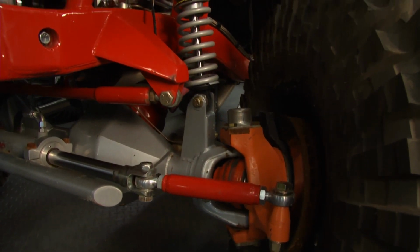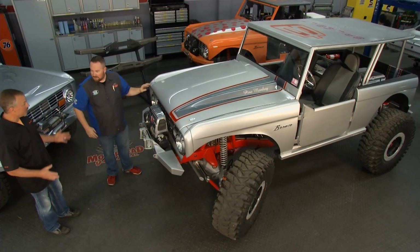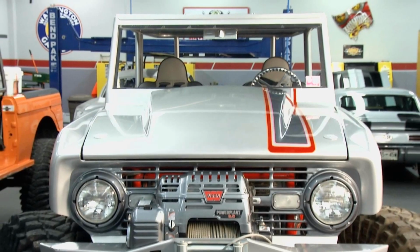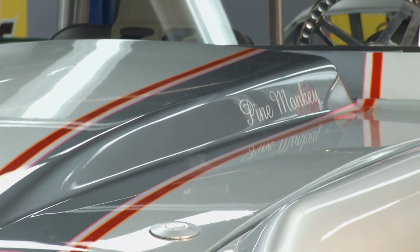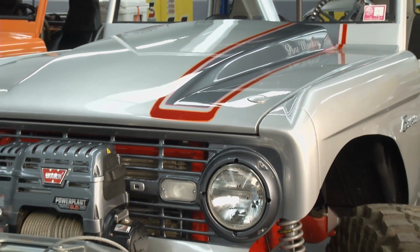The other thing I noticed walking head on to this thing is it seems way narrower than stock, the whole thing. The outside of the body has been narrowed 5 inches. The inside is full width. The owner of the truck is a larger fellow, so we wanted to give him as much creature comfort room inside and not feel crowded, and also gain all of the clearance benefits of the narrowed body. So we narrowed the outside of the body 5 inches.